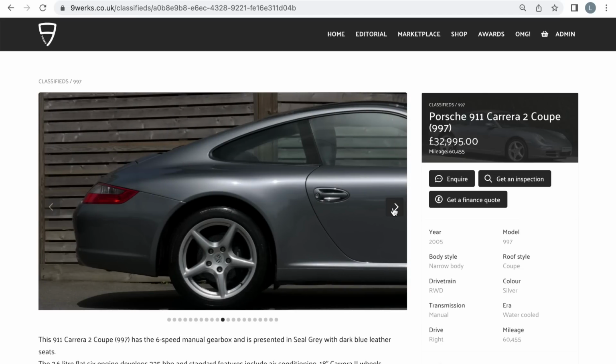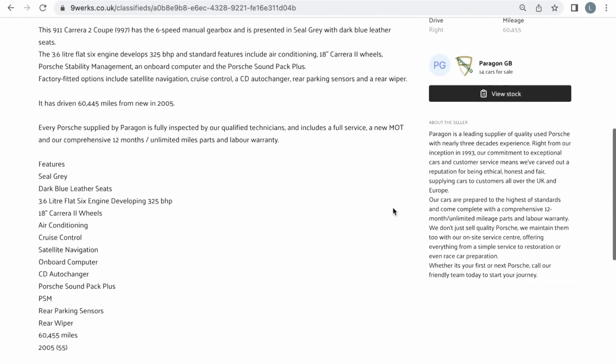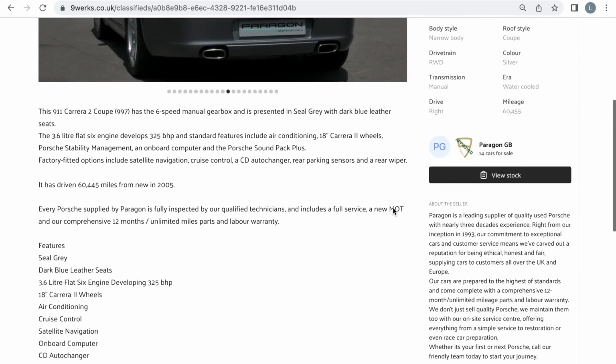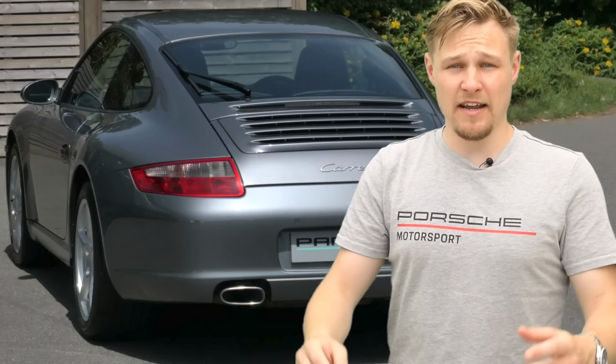And again, feeding into the beauty of this car, its spec is quite minimal, okay? So listen to this. The spec is as far as sat-nav, cruise control, a CD auto changer, rear parking sensors, and a rear wiper. That's it. That's all the 911 you need, particularly, and again, there's a big motion that today's super sports cars, they're far too fast for UK roads.